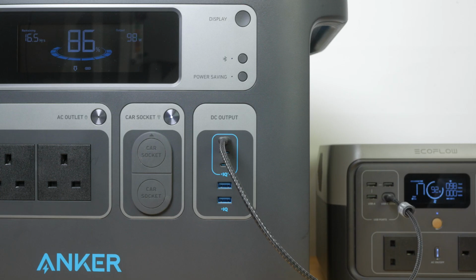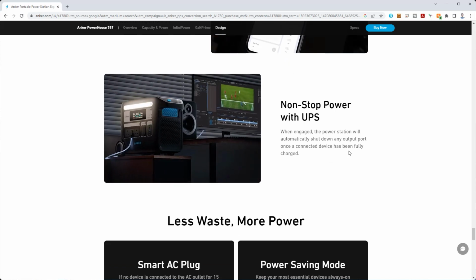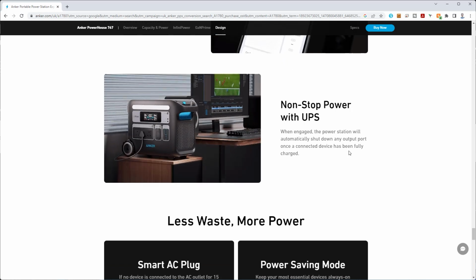I tested the USB ports charging another portable power station at the full 100 watts output of the USB-C ports. The standard USB-A ports I tested with a USB load tester and got their rated 12 watt output, but no more. The Anker PowerHouse 767 also has a very useful UPS, or uninterruptible power supply, feature.